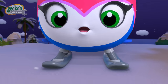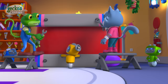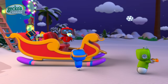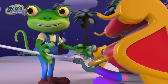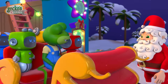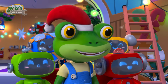Does Helena have extra skis like that? Got them right here. Thank you, Cat. Twist and bolt the skis right here. Listen well, we'll have to steer. Now, please, Helena, pull us away to deliver these presents for Christmas Day. Stunning! Thank you, Gecko. You're missing just one thing. Thanks, Santa.